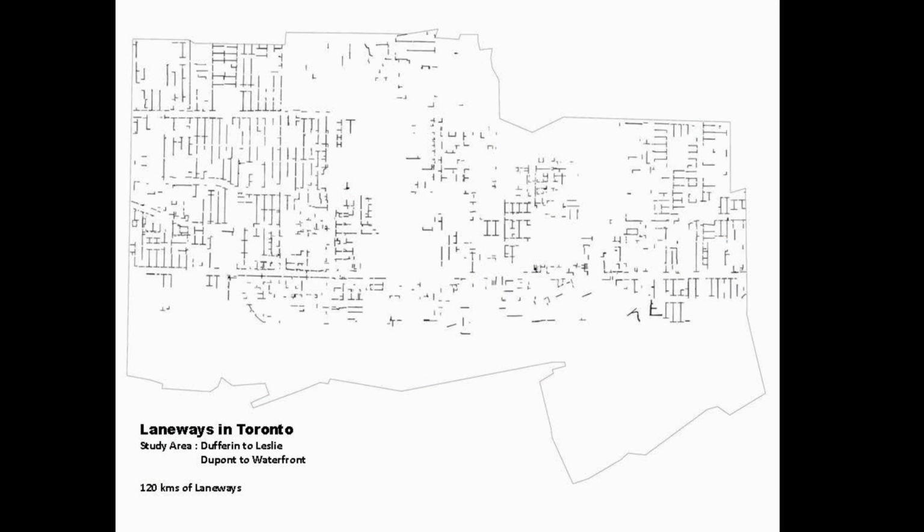So while we have our ravines, which are in effect this hidden topography in Toronto, there's also the back alleys. And in a way, I'm always interested in these kind of invisible, visible things. So I've done lots of work on laneways itself. And so we've looked at the kind of back alley systems. I've done lots of work with my students at the University of Toronto.